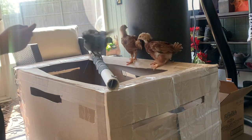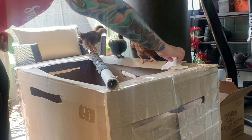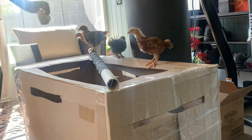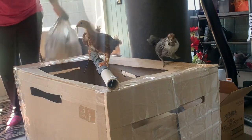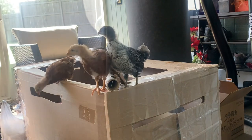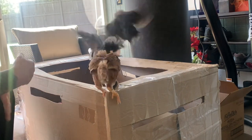That one already cooked. Oh good God. Hold on, don't even peck that. That's disgusting. Ma'am, that's gross. None of that, please. I'll keep a little bag on the side to toss everything in. Okay, let's try that again. See, they're just pecking at everything. They'll literally tear apart the box if I let them.